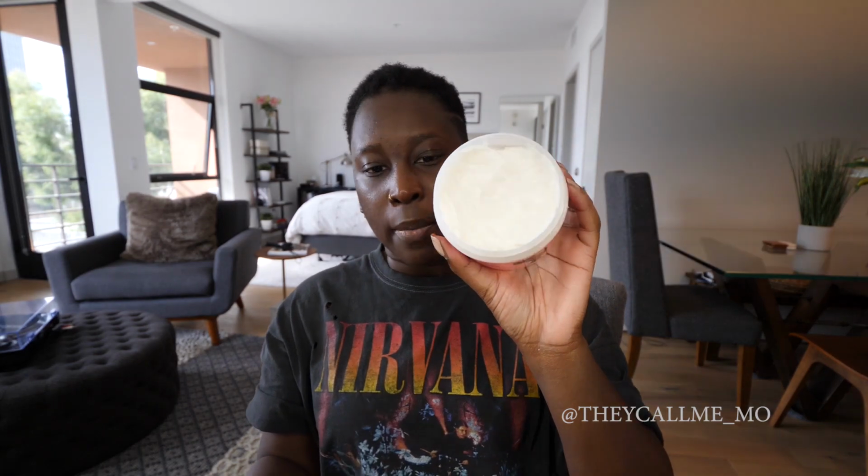I don't remember, but it's just like another white kind of cream, but this one's a lot thicker. So I also just take a little bit like that. This is about the same amount that I took for the other product also. I work it in between my hands. Oh, it smells so good. And then I just do the same thing.